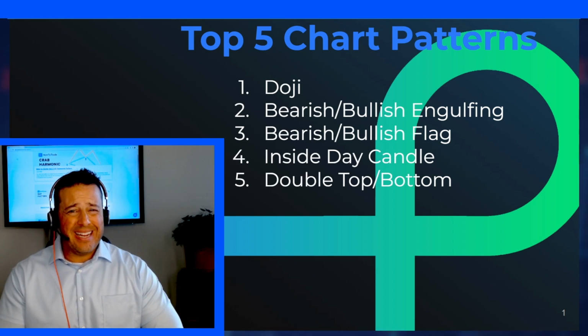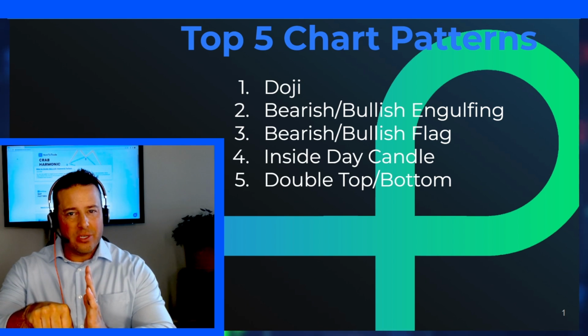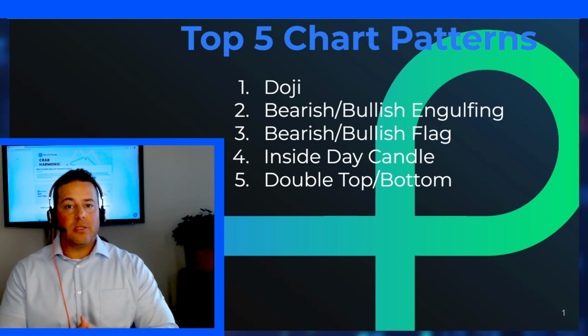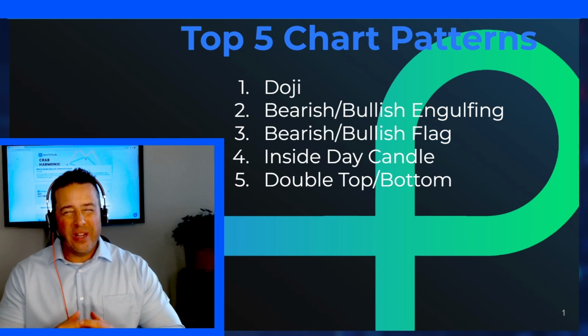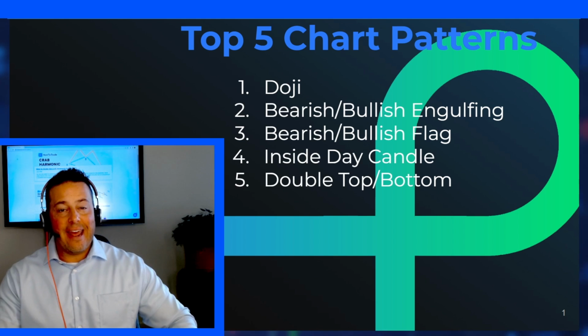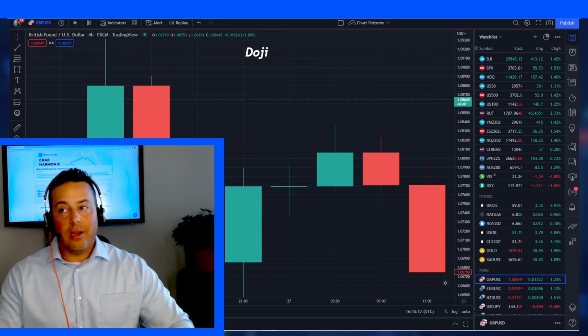Number 4 is an inside day candle, one of my personal favorites. That inside day candle gives us breakout opportunities, ways that we could potentially get in on a directional move in price before it comes to pass. Number 5 is really a double top and bottom. I love these on longer time frames. They're fantastic. They can act as support or resistance, really just depending on prevailing price action. All right, let's go to the pricing charts.